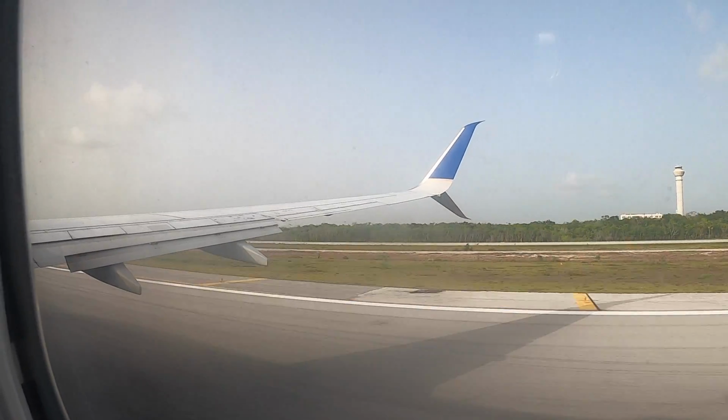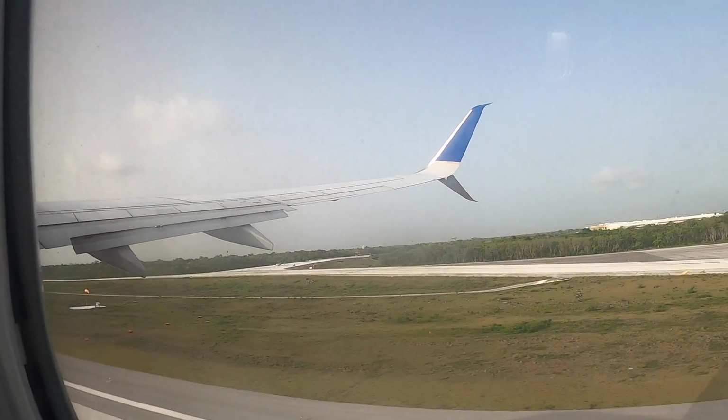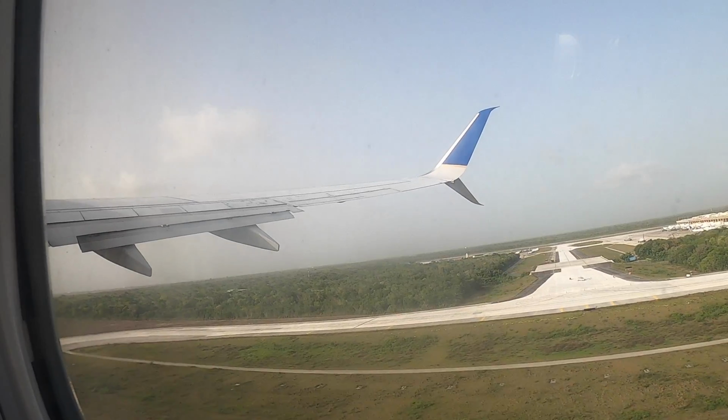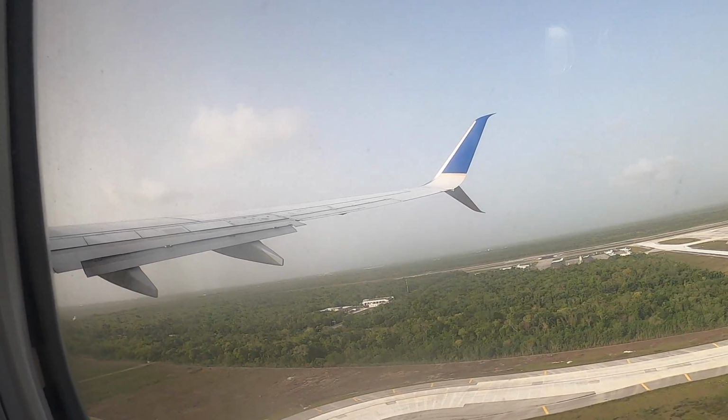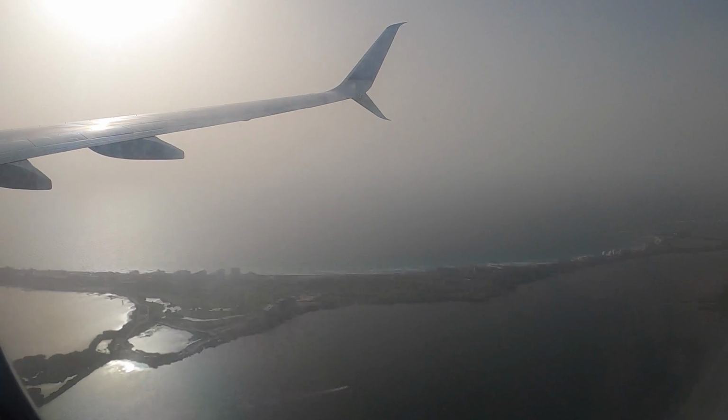Hot tub time. The next morning, we were up at 4 in the morning to head to the Cancun airport, and then we were off. Cancun was honestly such a lovely place, and I did not realize how much there is to do there.